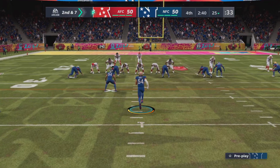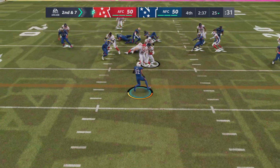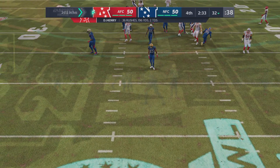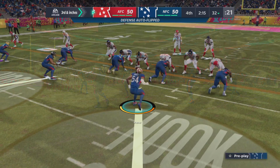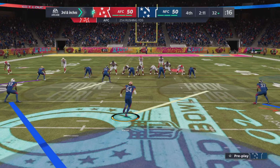It's a pickup of 3. Brings up 2nd and 7. On 2nd down, here's Henry. And he's going to be dropped following a pickup of 7 past the 30 to the 32. The battle in the trenches never more important than right now. This is 3rd and inches.